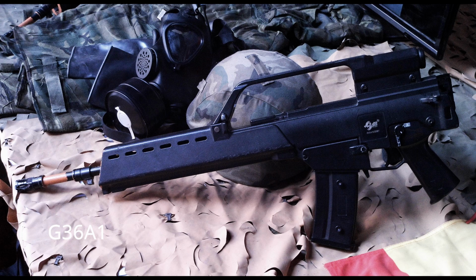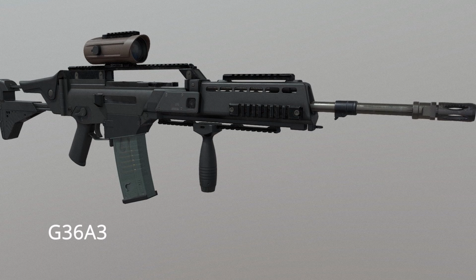G36A1, the original Bundeswehr standard issue rifle. G36A2, an upgraded version with Picatinny rails, better optics compatibility, and improved ergonomics. G36A3, a heavily modernized version designed for Germany's Infantryman of the Future program, featuring an adjustable stock, reinforced receiver, and enhanced sight options.